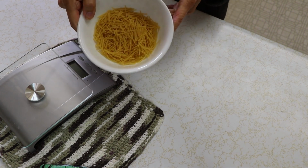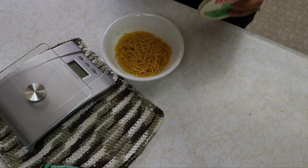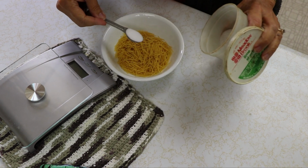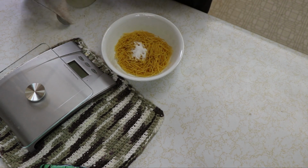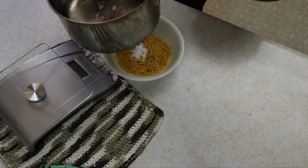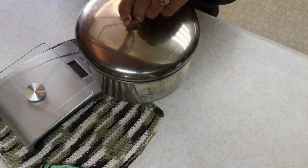After the pasta is all broken up, then I put a little salt on here. I add a teaspoon of salt, and I put it right on the pasta. This way I don't forget to add it when I'm cooking it. Your water should be salted first. A lot of people sprinkle salt on after it's cooked, and that's not good. You put it into the water. I put enough water into a pan, and then I'll put this on the stove and wait for it to boil.